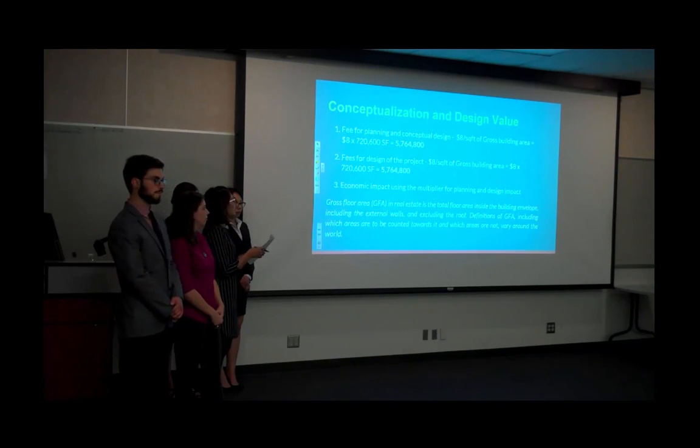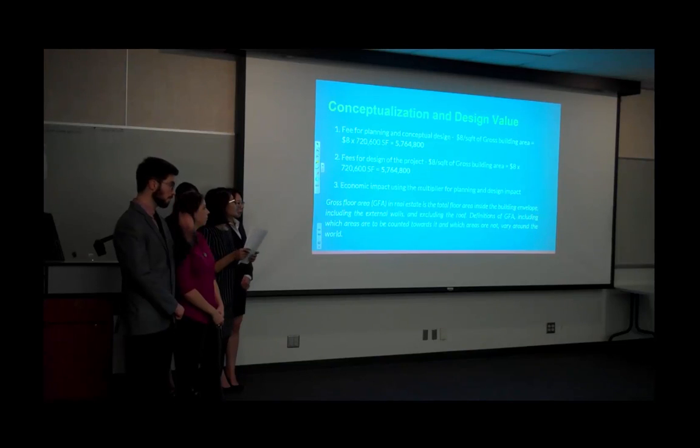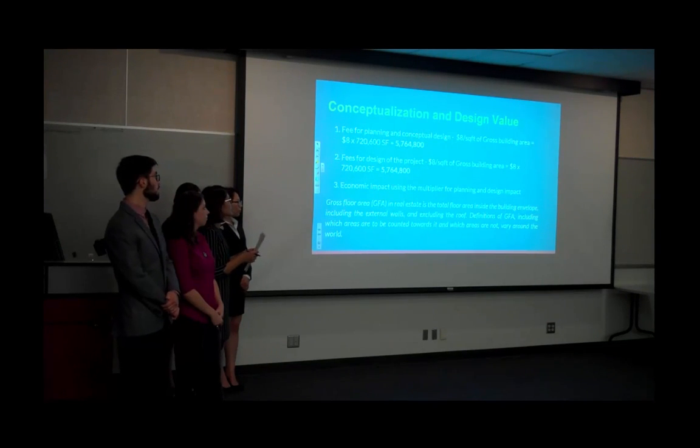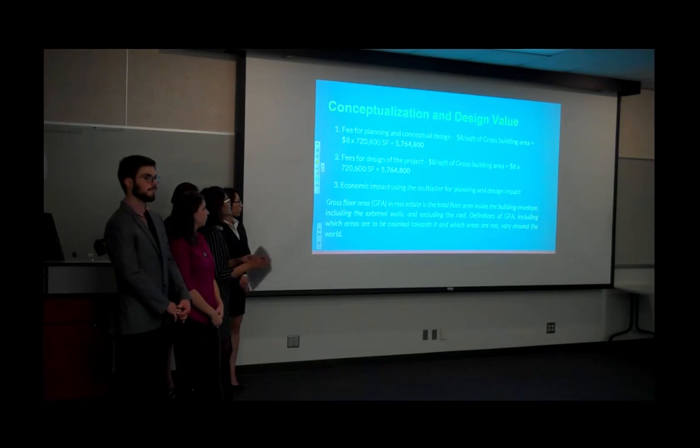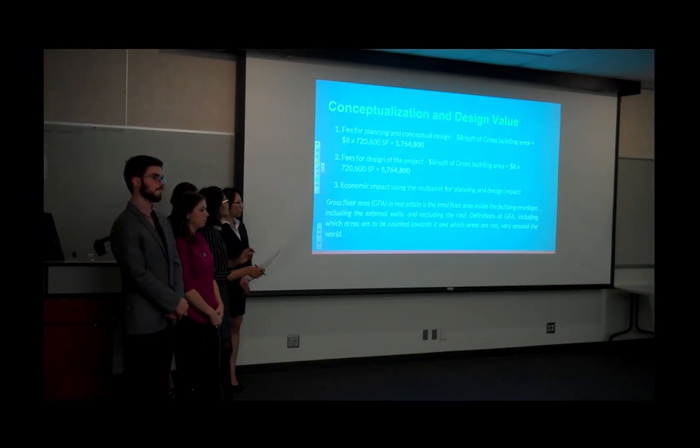And so the fee for planning and conceptual design was calculated on the basis of $8 per square foot. This rate was given by Bryson Grover, who is the associate for the development team at Midway Companies. And so it's calculated with the gross building area and it comes around $5 million. And the fees for design of the project is again based on the same rate.